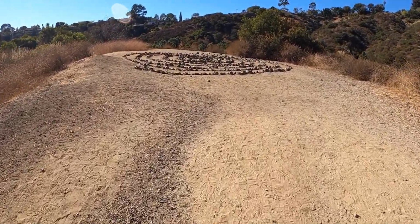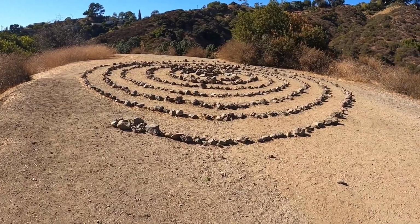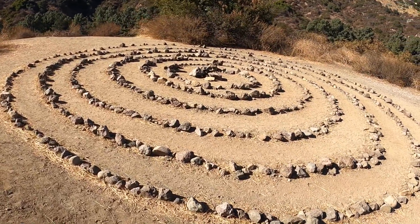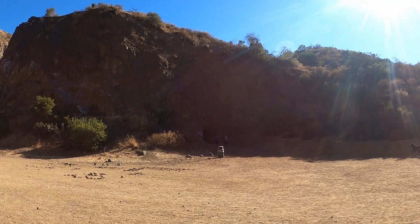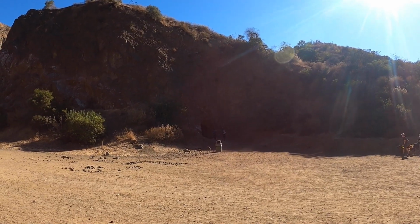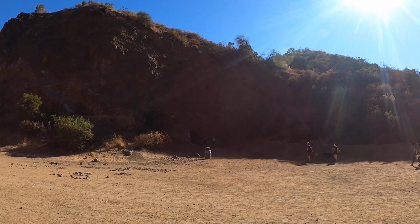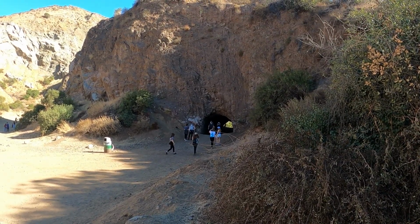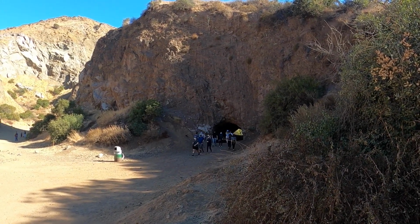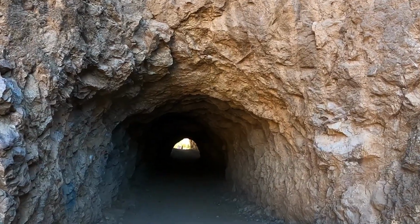Now this is cool. So just up this little rise next to the entrance to the cave is an artful display of stones. It's kind of a spiral path. Very cool. And there it is. Kind of hidden in shade right now, but I believe that is the main entrance, wide enough to get a vehicle in and out of. So that's where the Batmobile would come swooping out and returning at the end of each adventure. So you can see even today, very popular spot. It's a great little hiking trail on its own for sure, but many people are coming out to pay homage to the legend. All right, here we go.